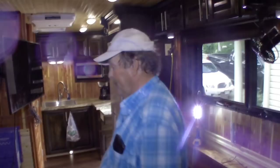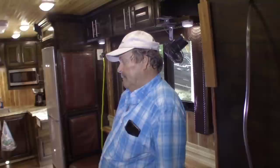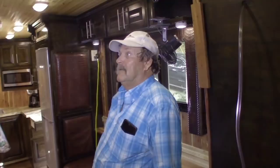All righty. Now, as far as your freshwater tank, how big is it? I've got two 15-gallon tanks. I've got 30 gallons of water on board. Okay. But I've got room if I want to add another one under there. And where are they kept, your freshwater tanks? They're underneath here. They're back behind this wall in the corner. I got you. Okay.